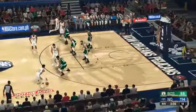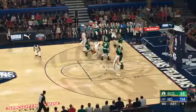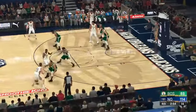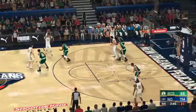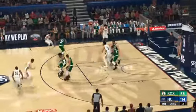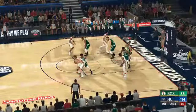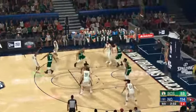Here's Hart. To Melly. Pass to Hart from deep. They grab their own miss. He kicks it to Moore. Here's Melly. Back to Moore. A 3-ball.